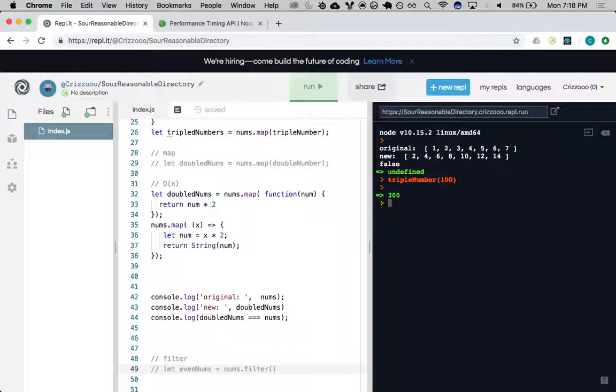If I want to invoke it, I just pass in a number. It gives me back that number times 3. But I'm not invoking it myself. I'm letting map do that work for me. So I never invoked tripleNumber myself. I just wrote a way to triple a number, and I gave it to map. And inside of map's implementation, they'll invoke it for me.